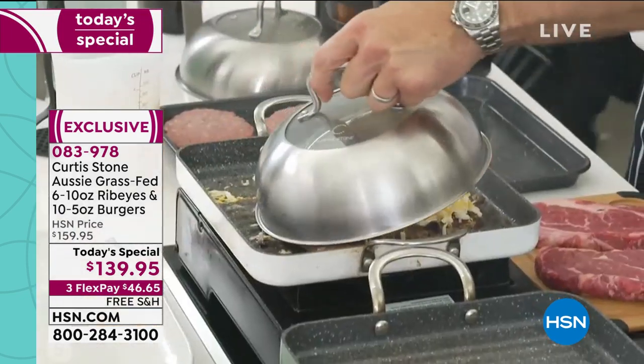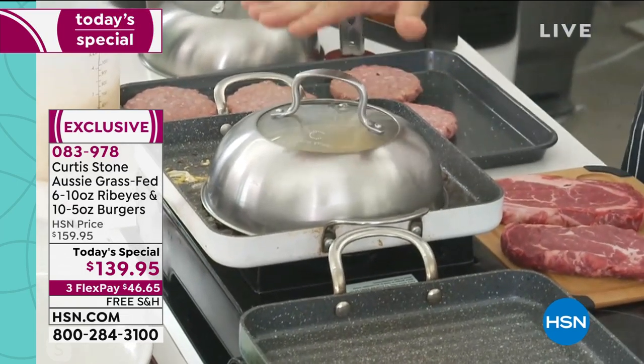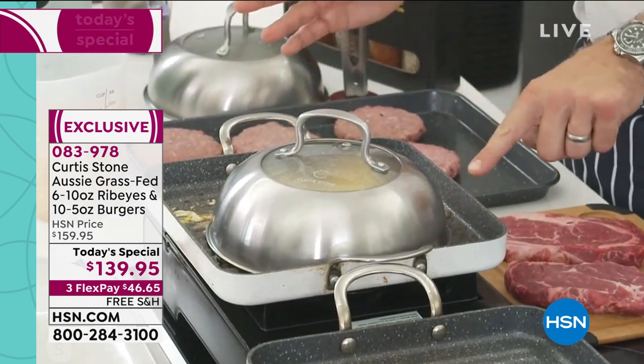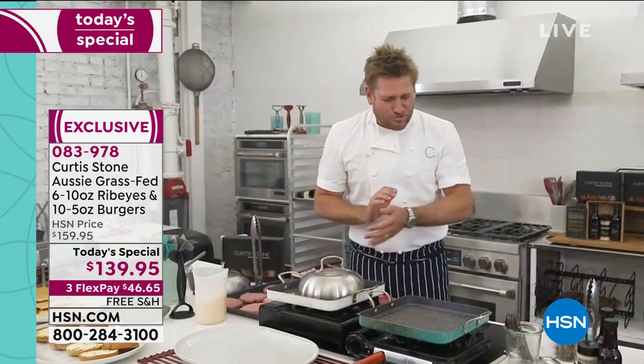I'm putting my cloche over my burgers. This works inside and out on a charcoal grill, on a gas grill, and of course on my grill pan. What it does is create like a little oven. So all that cheese is starting to melt in there right now. This cloche is an absolute dream.